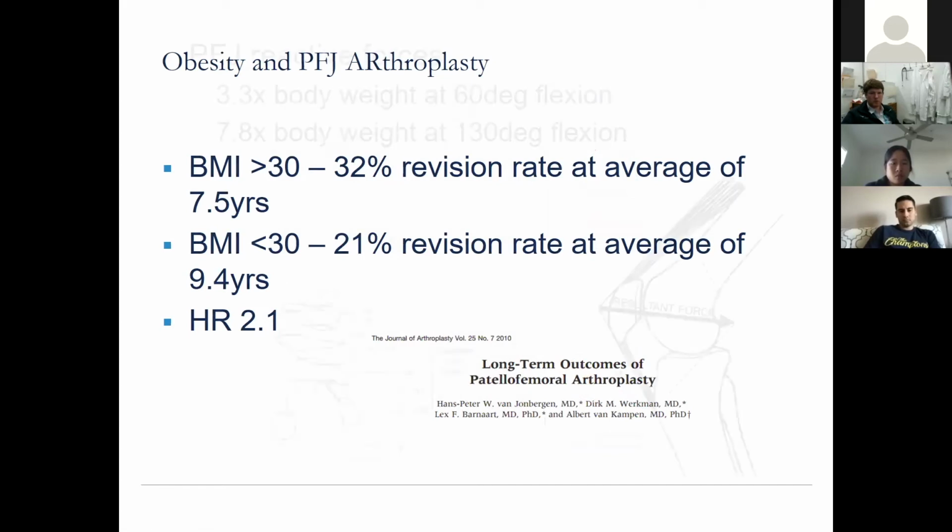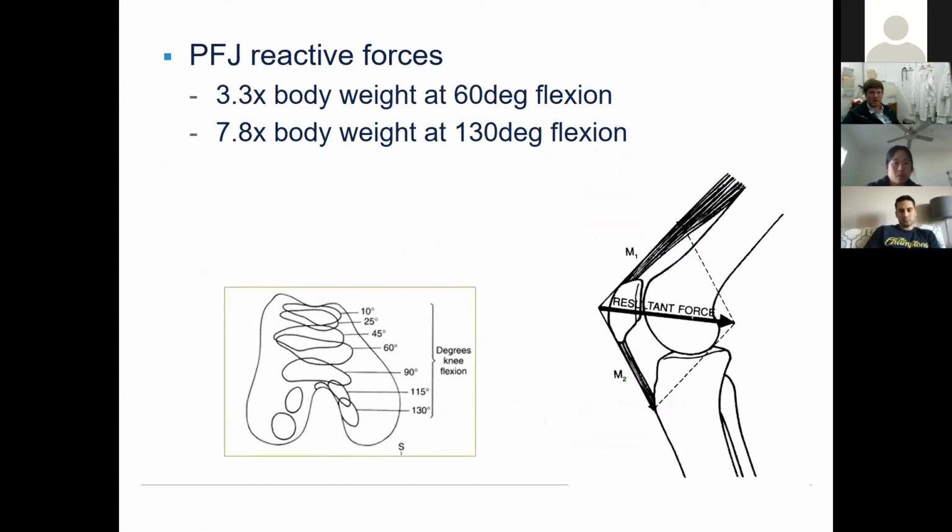Obese people do worse. Probably has to do with this reactive force thing. This is helpful to talk to patients about, regardless of their type of arthritis. The force going through the patella is about 5 times the body weight. So every pound is 5 pounds off of their knee is a good way to describe it to them. And the locations of this change with flexion.